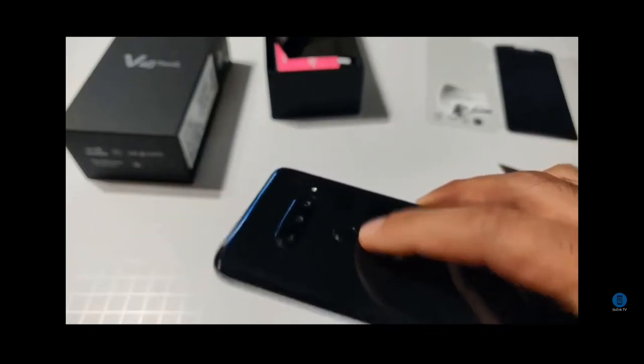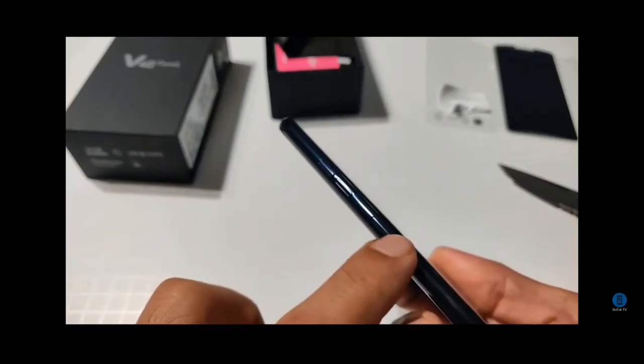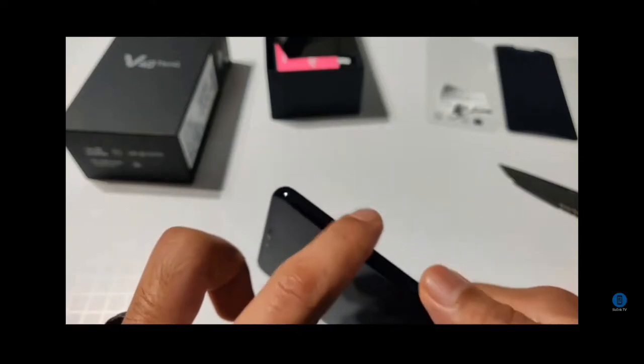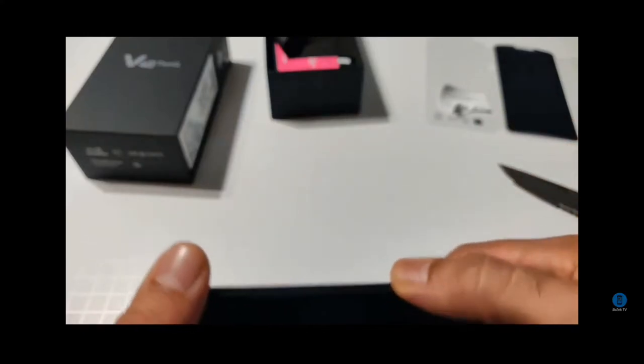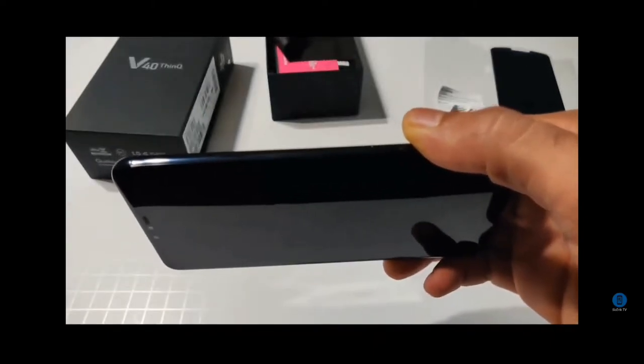USB Type-C. Fingerprint sensor is on the back, so there's no in-display fingerprint sensor. You got your volume rockers over here on the left hand side, along with your Google Assistant button. You got your power button over here. Along the top, you got a microphone, and along the right hand side, you also have your SD card slot, along with your SIM card slot.